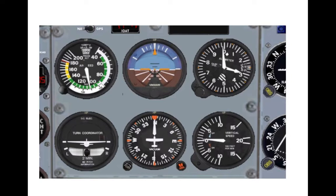If the nose is pointing up, you could say that this is a nose high attitude. Just an aviation term. So the attitude indicator here is obviously showing wings level. We have the altimeter that shows our altitude, and our vertical speed, which shows an instantaneous climb or descent based on the altitude we're at.